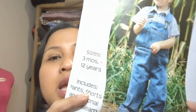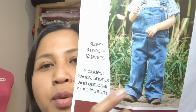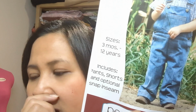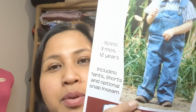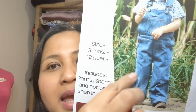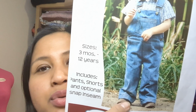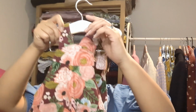What I did find though is that the legs are a bit too wide, and where I've compared these dungarees to Ava's ready-to-wear dungarees from Next, they are slightly tapered. So I have cut out another pair, and I've slightly tapered the leg in a bit, and I won't do the fold over anymore. I'll just leave it as is, and I think that would be a better fit for her. So that's that one. It is lovely.